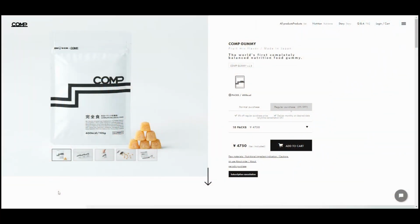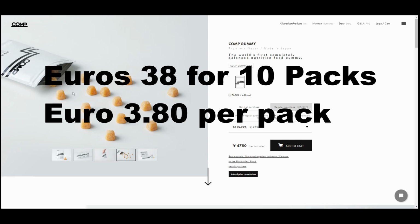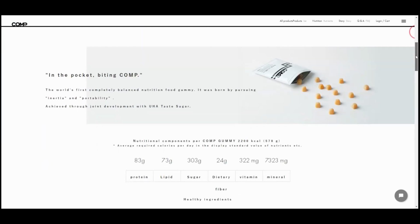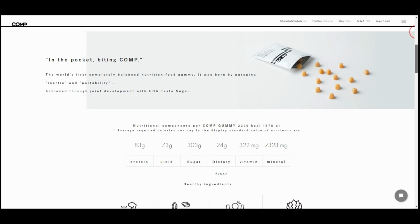So as you can see here, it's a fruit mix flavour, made in Japan, the world's first completely balanced nutrition food gummy. 400 calories in a pack, these beautiful little sweets here. And it comes out at about 4,750 yen. And I'll put what that is in euros on the screen there for you. In the pocket biting Comp. Very good. Look at the nutritional components here.